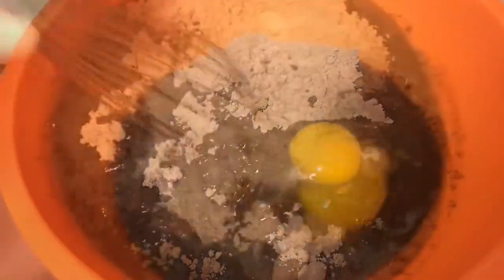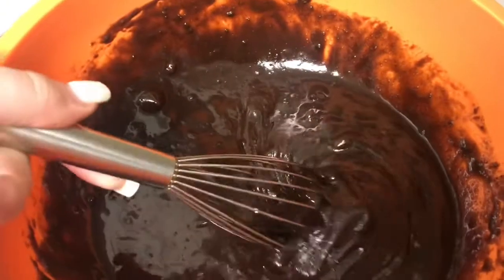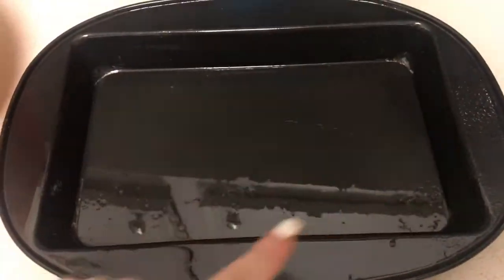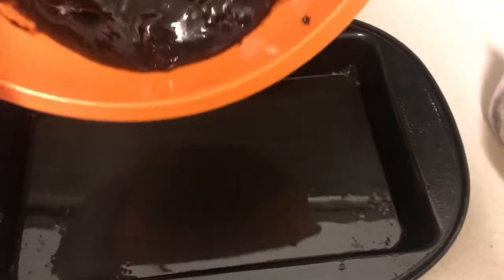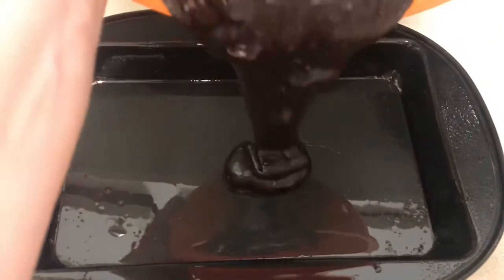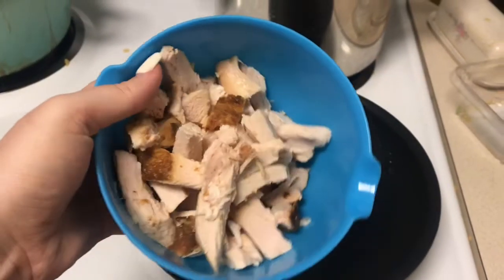A little trick, if you get any shell in that extra bowl, take the piece of shell and try to scoop it out. That's easier than using your fingers. And then I just went ahead and put the batter into this brownie tray that I sprayed down with a little bit of vegetable nonstick spray. And I really love this brownie mix because it has little chocolate chips in there.